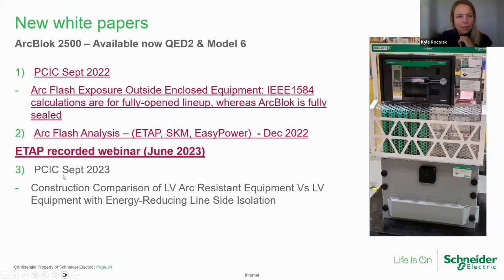And then I'm fighting with our website people because the link keeps disappearing, but we presented at PCIC, the petrochem conference. Two years ago it was presented in Denver, that 1584 versus fully sealed. And then last fall in New Orleans, they presented another white paper just comparing apples to oranges. Again, it's different applications, but comparing arc resistant versus energy reducing line side isolation, which is white paper terminology for something like ArcBlock. So those are on there.